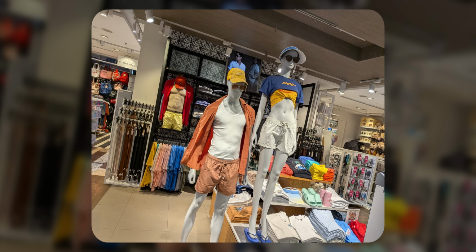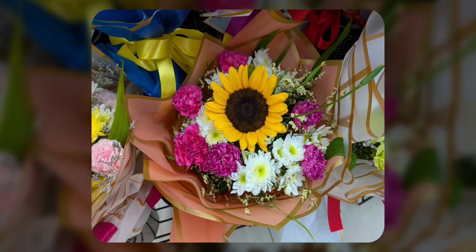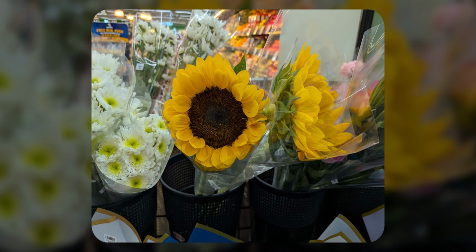Alam naman natin summer na summer, no? This is a perfect summer outfit. Sharp na sharp mga photos na na-capture ko. Take a look at some of these arcade machines, okay naman siya. And some of these flowers look pretty nice and sharp as well.